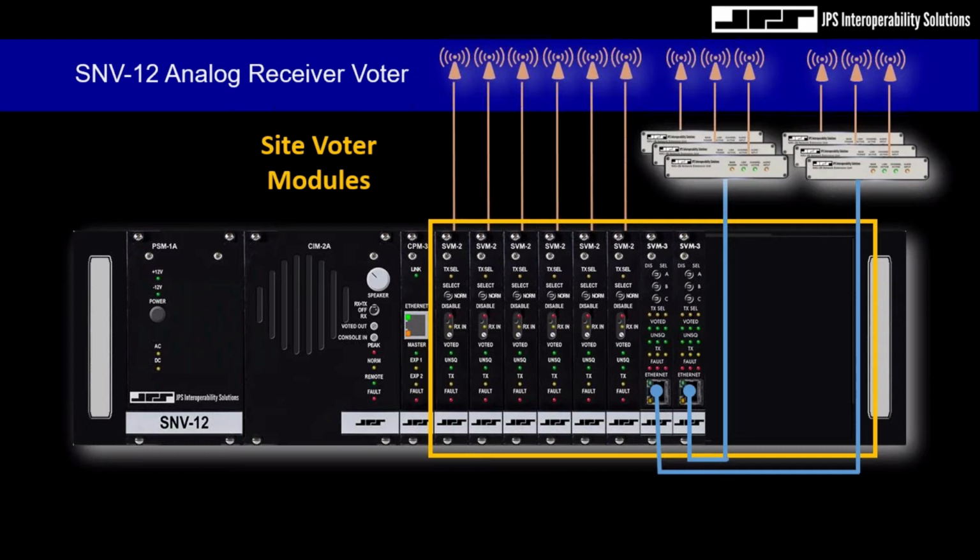And so this is a hybrid solution. And you can even stack three chassis together to support up to 36 all analog backhaul sites, or up to 60 sites with a blend of SVM2 and SVM3 modules. So the backhaul architecture can be exclusively analog, or exclusively IP, or a hybrid architecture of both analog and digital backhaul links, all supported without GPS or timing references. You can check out some of our last product briefing webcasts where we did describe the SNV-12 IP backhaul solution.